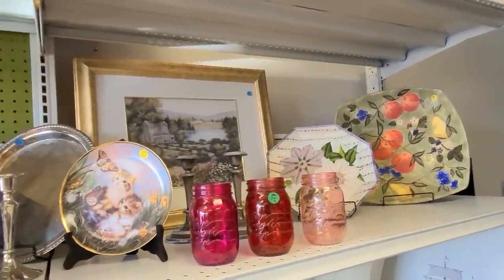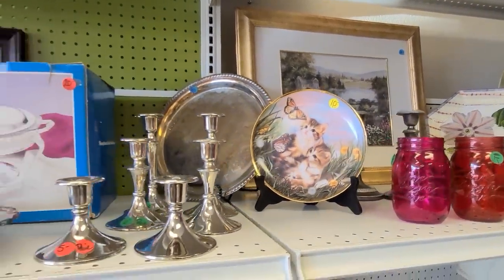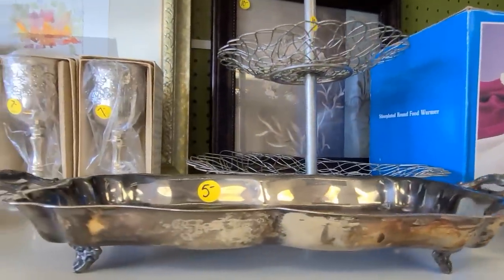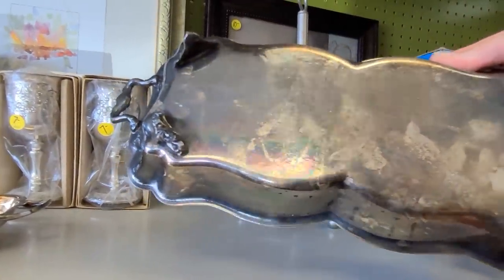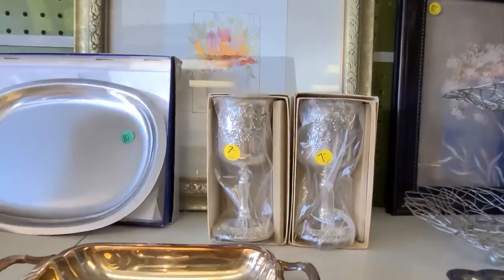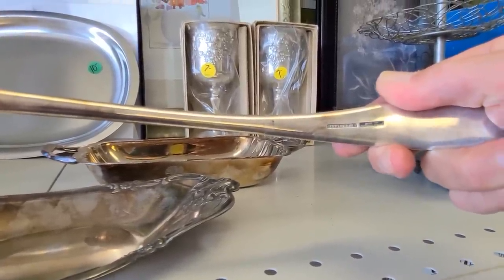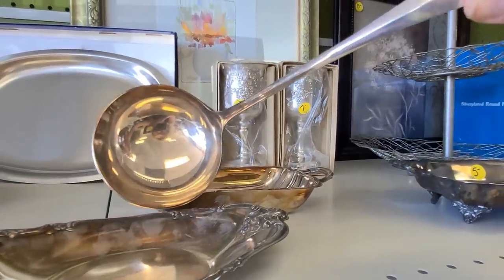some lovely platters here. Oh, that's a pretty painting too. Look at this one. Lots of candlesticks. Some silver plate here. That's Oneida. This one looks like it has a bit more age on it. That's pretty. Pretty little serving tray. Can't see a mark on that. Got some goblets here. Oh, I do like this ladle. Says Silvercraft, made in, oh gosh, I can't read that. It's a nice ladle though, isn't it?